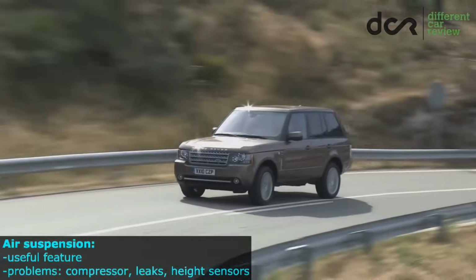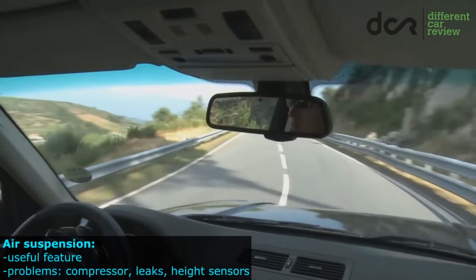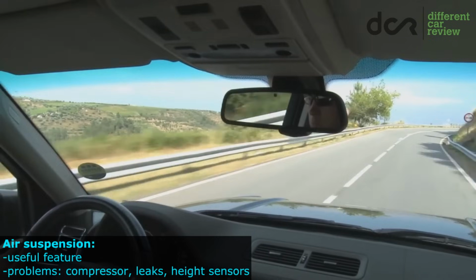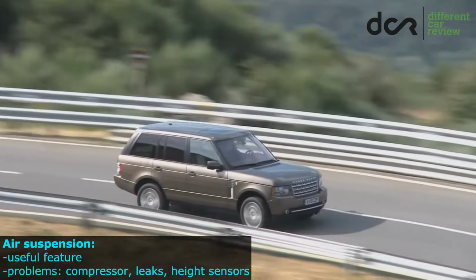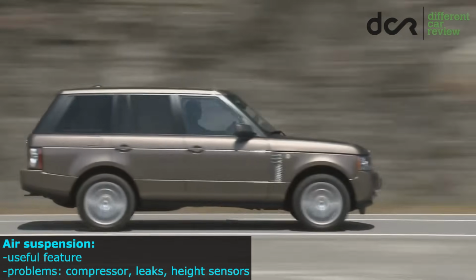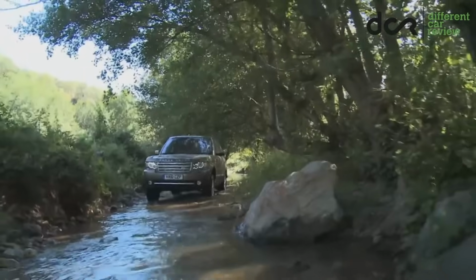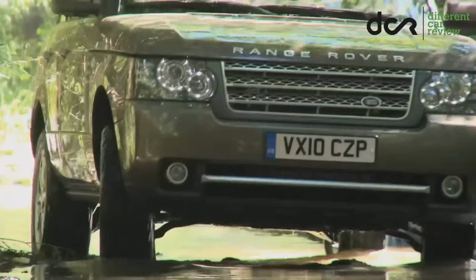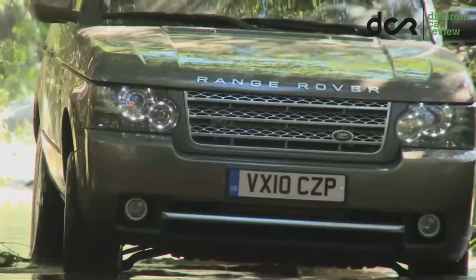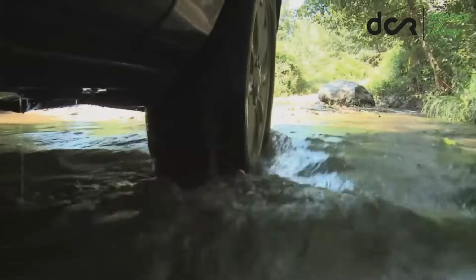Check the air suspension properly before buying. It should work smoothly and quietly. This system can often have problems, mainly with the air compressor, system leaks and also the height sensors. Some of the owners used this SUV for off-roading, so check the underside of the car for damage. The more abused cars can have problems with the transfer box motor, and the position sensors can also fail.